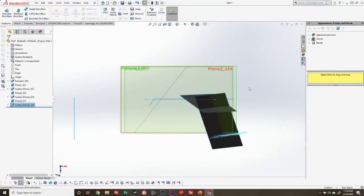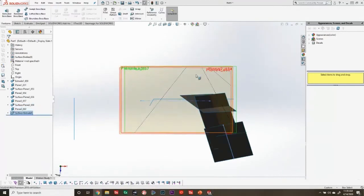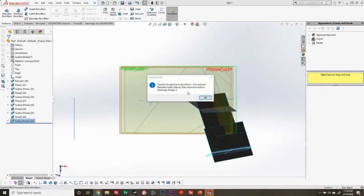All right. So let's take a look at this while that's going. So this is what it does. It brings up SolidWorks and it starts throwing your planes, your sketches, and your surfaces, trims, stuff like that, all in your workflow. So here's where I expect it to have an issue. The way that the trimming works is a little bit different.